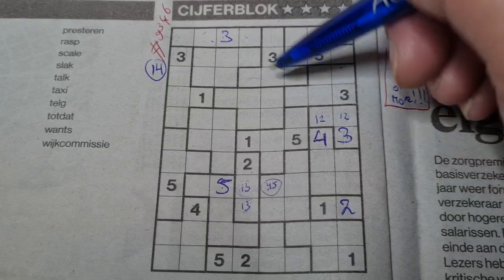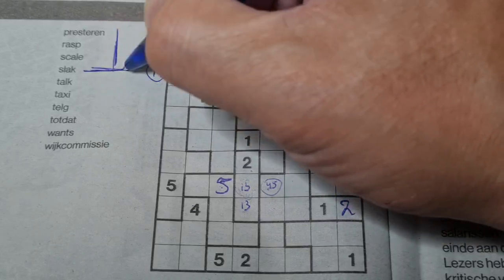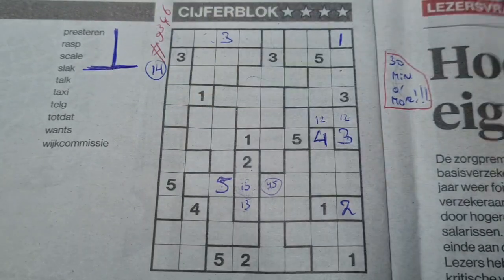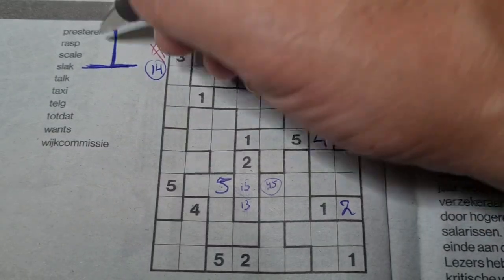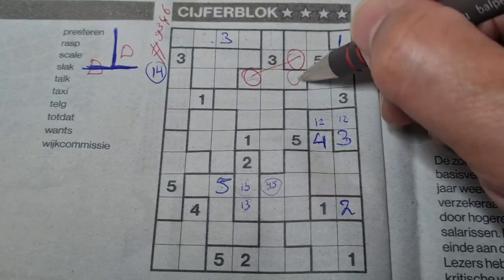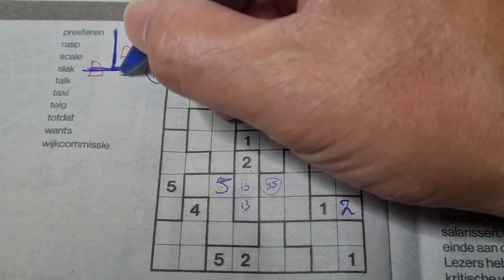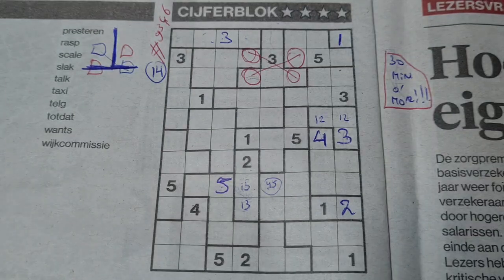For example, the T shape. Let me draw the T shape here. When you see the T shape, remember that this box has the same number as that box. This box has the same number as that box. But also, that box has the same number as this box. That box has the same number as this box, okay? T shape, only 1 T shape.